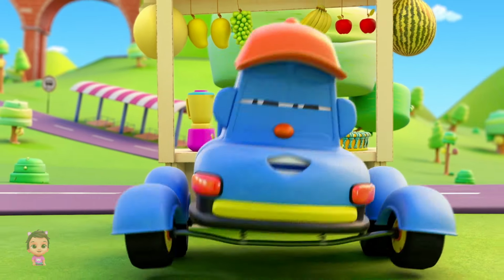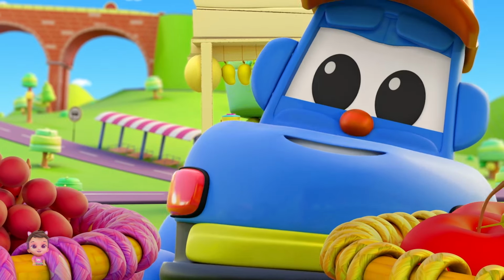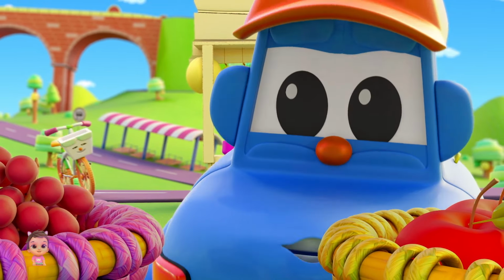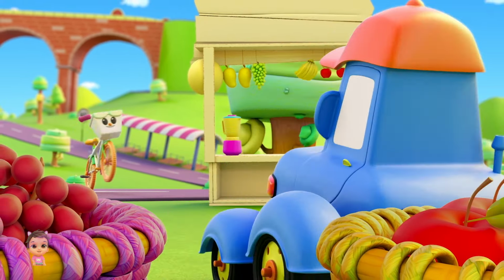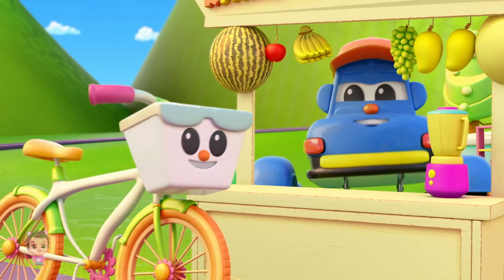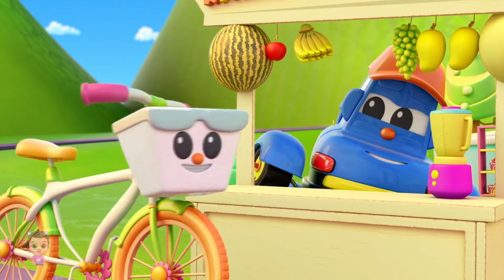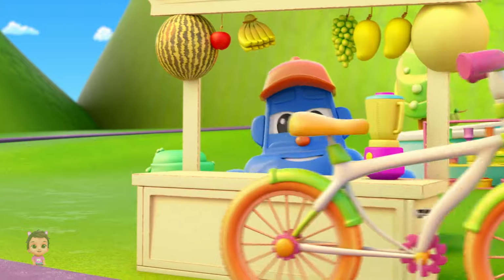Yeah! Fruits are sweet. Fun to eat. Tastes so yummy. In your tummy. Tastes so yummy. Yum, yum, yummy. In your tummy. Tum, tum, tummy.